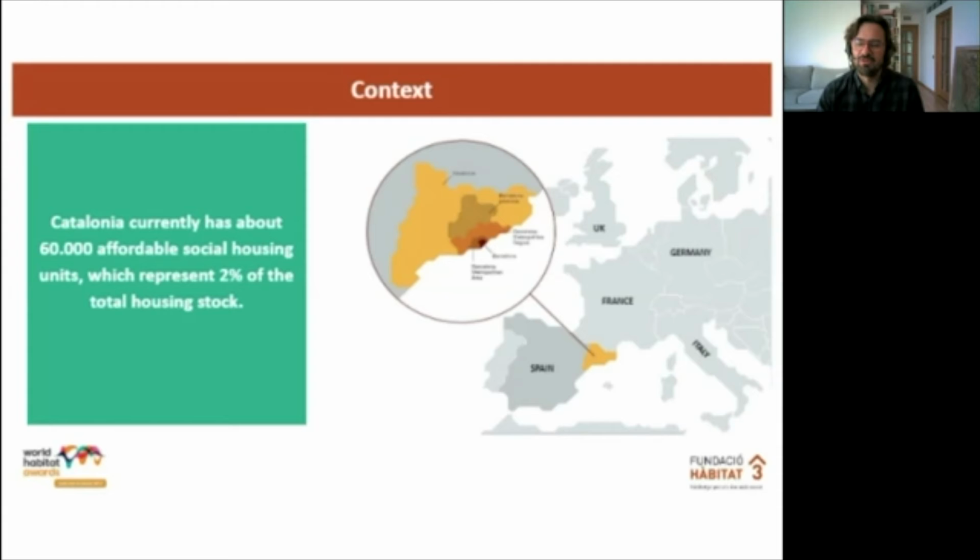First, I would like to explain some context about social housing in Catalonia. Catalonia currently has about 60,000 social housing units, which represent 2% of the total housing stock. The social housing sector is insufficient, especially when compared with other European countries, which have an average of 15%.